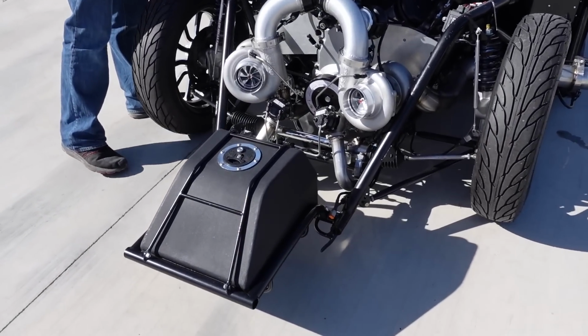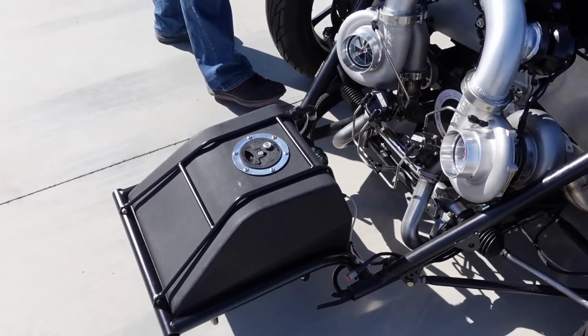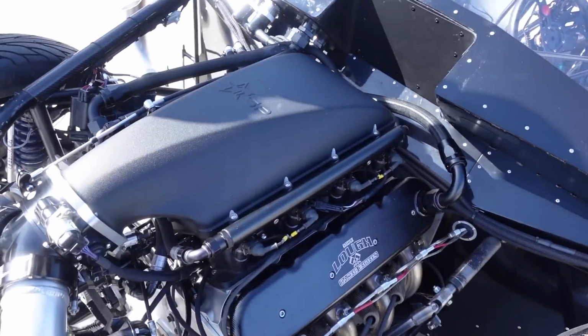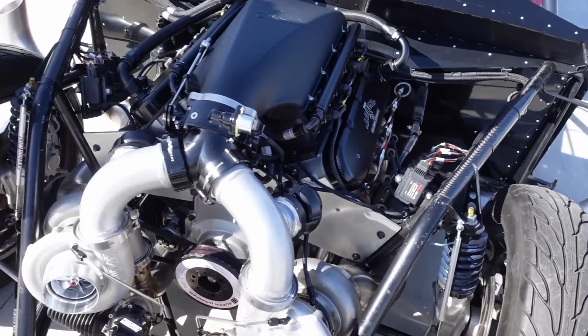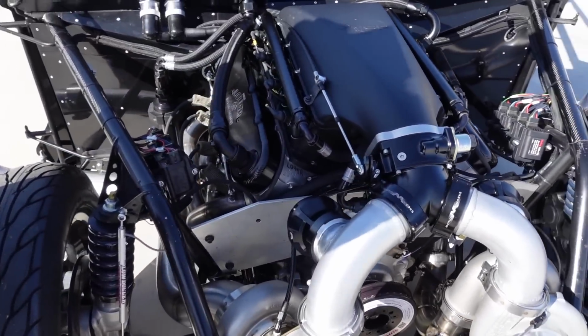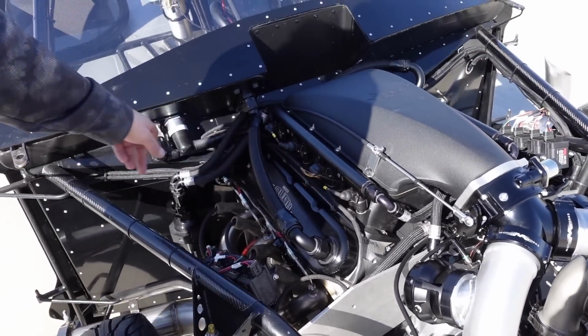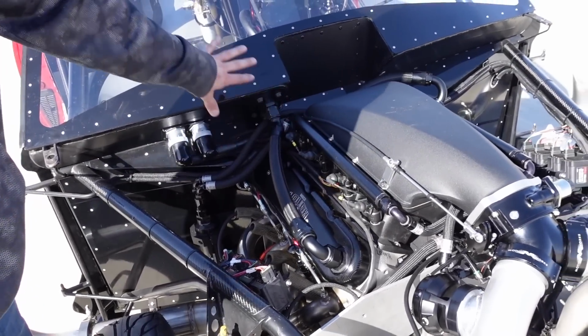Plumbed the entire fuel system. It's all Earl's Ultra Pro, crimped fittings, methanol. Fuel filter over here, Maven coil mounts. We got the coils mounted. Obviously, everything got wired. I think we did talk about a sealed injector harness last time. The bulkheads, but everything's wired on the car.